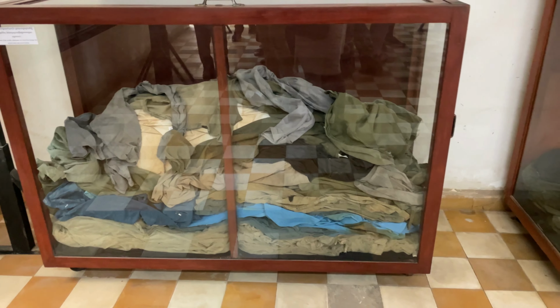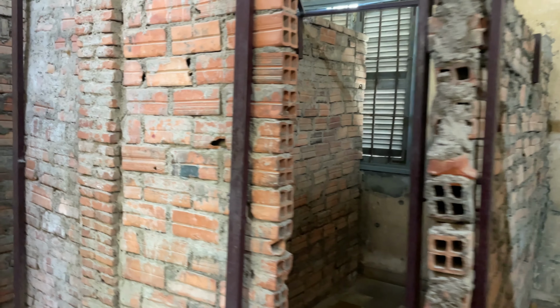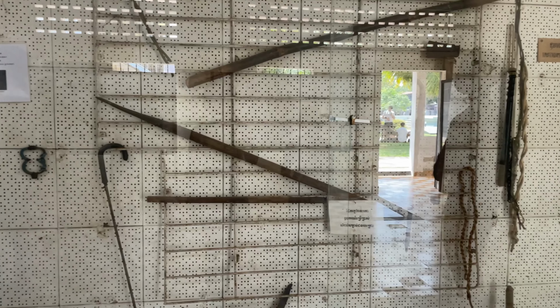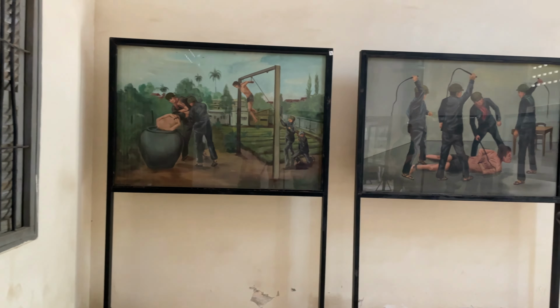S21 served as the central hub of a vast prison system throughout the country and was used throughout the period as a secret facility for detention, interrogation, torture, and extermination of those deemed political enemies of the regime. Due to a policy of guilt by association, at times whole families were detained at the center. Very few inmates were released out of the prison during the years 1975 and 1979. Only 12 former inmates survived the opening of S21 when Phnom Penh was liberated. Four of them were children.